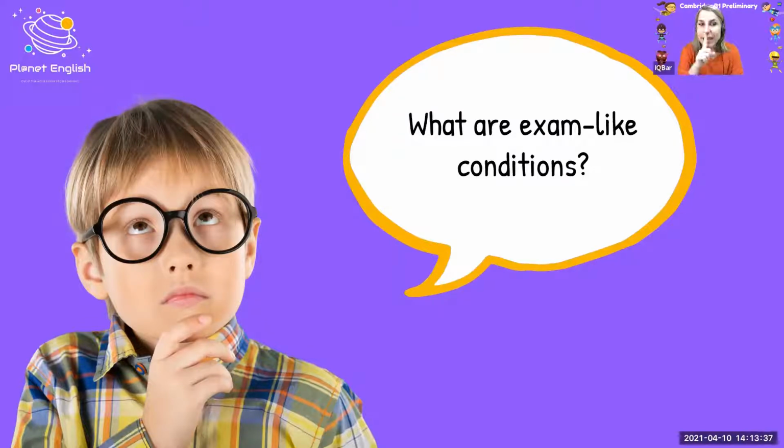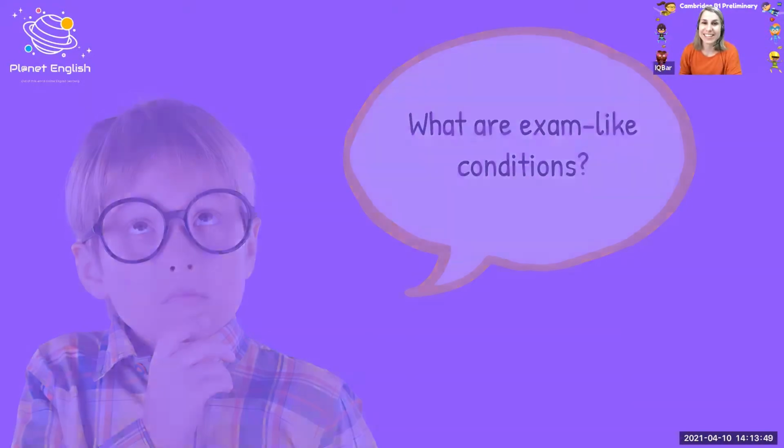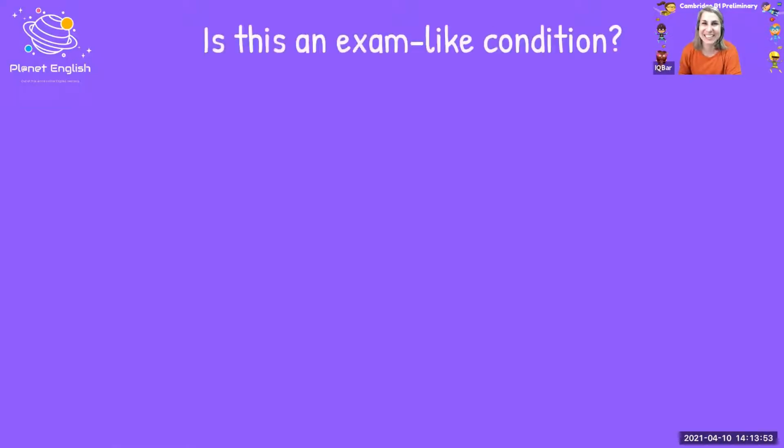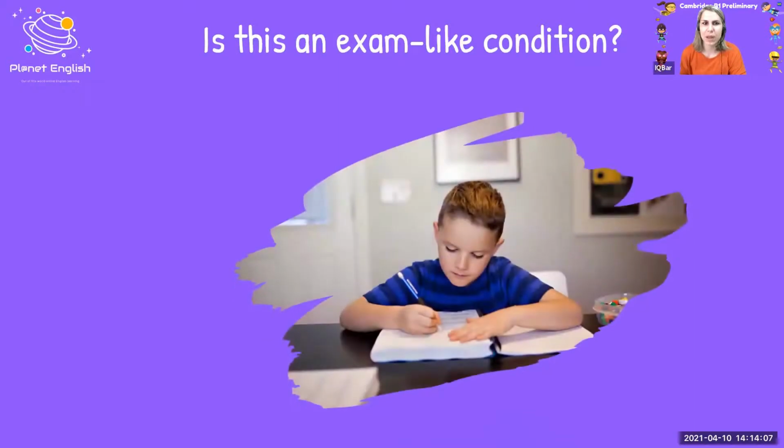Yes, it's quiet. Very good, quiet. Comfortable. Yes, you need to have a quiet and comfortable study room. Good job. Well done. Now I'd like you to take a look at these pictures and tell me, do you think they are exam-like conditions? Let's take a look at the first picture. You can say yes or no.